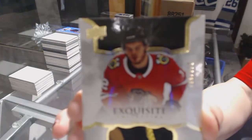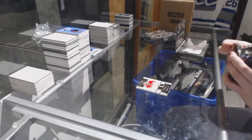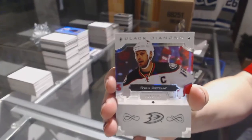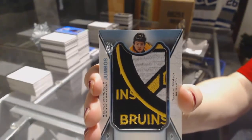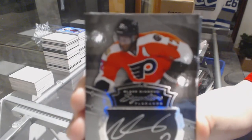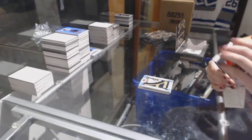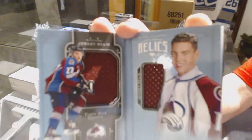Numbered to 299 for the Chicago Blackhawks, Alex DeBrincat. We've got a base card numbered to 249 for the Anaheim Ducks, Ryan Getzlaf. A rookie team logo jumbos for the Boston Bruins, Charlie McAvoy. A signature placards for the Philadelphia Flyers, Wayne Simmonds. Numbered to 199, we've got a rookie dual jersey booklet for the Colorado Avalanche, Tyson Jost.